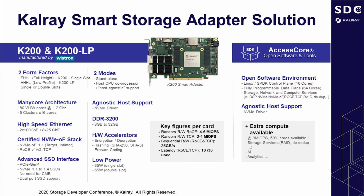That's where NVMe-oF, TCP, and RoCE are sitting. This is where we can handle those million IOPS, right? 64 cores just to do IO.